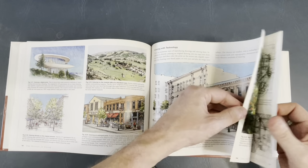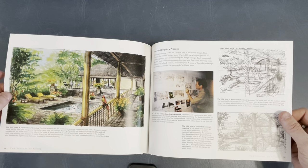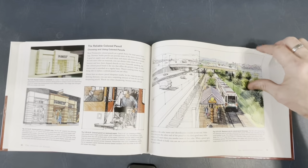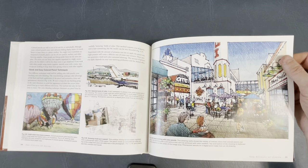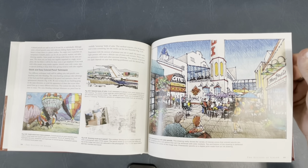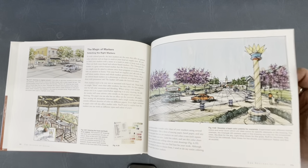Color and technology. Look at that, so nice, done by hand. You'd think there was Photoshop out at the time. You'd think they would talk about Photoshop. This is talking about colored pencil. That's cool, and the magic of markers.